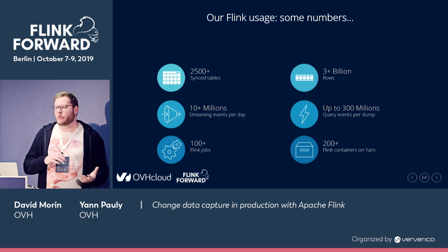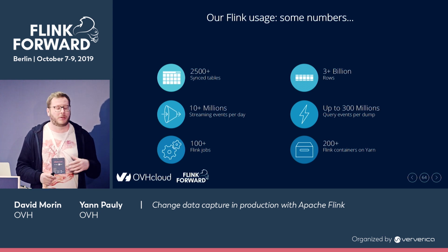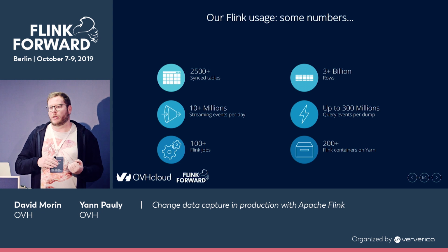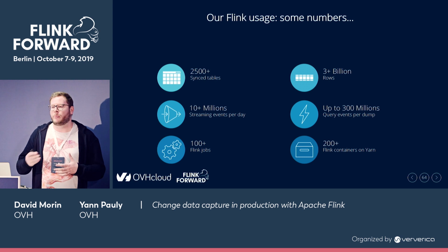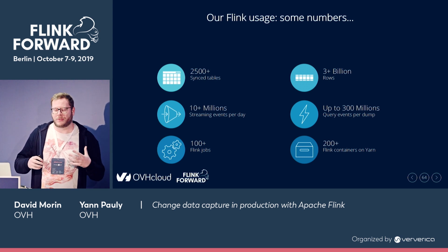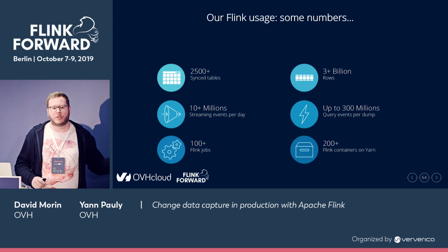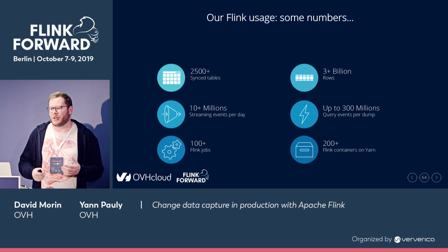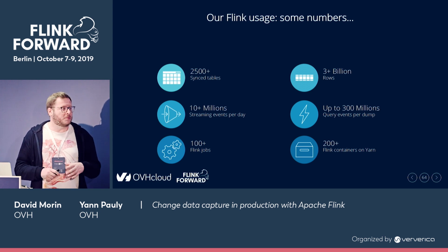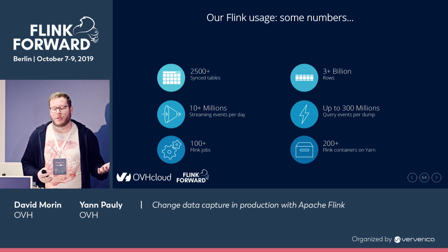When we do a dump, some tables we are going to dump are going to contain up to 300 million lines. So our pipelines need to be able to handle 10 million events per day, plus potentially 300 million, when we do a dump at the same time as we do some streaming. So for us anyway, it's quite a large pipeline. And still, to manage it and make it run, we only need about 100 jobs, which run in about 200 slots. So it's a pretty small cluster, pretty easy to manage, even on Yarn. Basically, we are really, really satisfied by the work we did, and of course, the capacity of Flink.